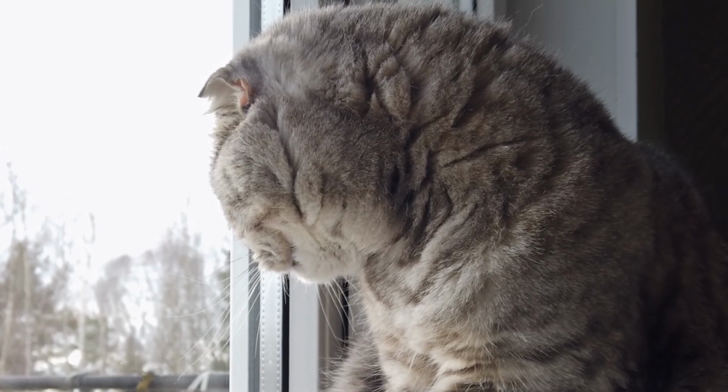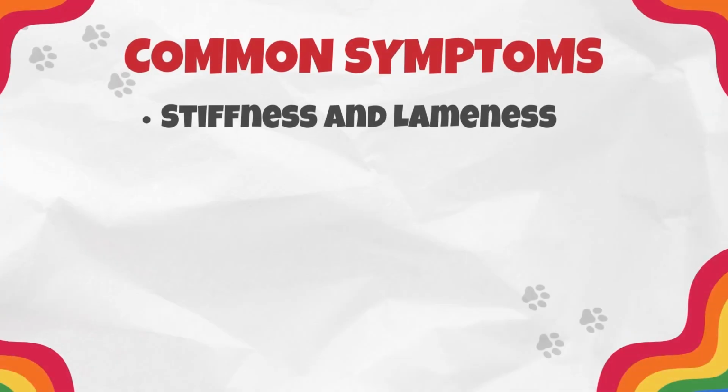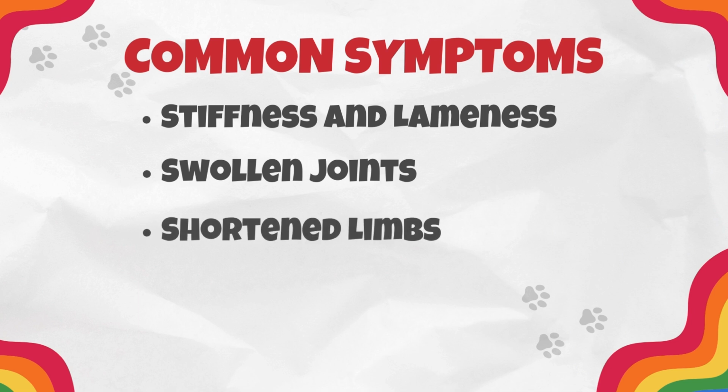So what are the common symptoms of the disease? Affected cats often develop stiffness in their joints, particularly in the hind legs. This can lead to lameness, which is where a cat may limp or have difficulty walking. The joints of a Scottish Fold with this condition can become swollen and thickened, making movement painful and restricted.